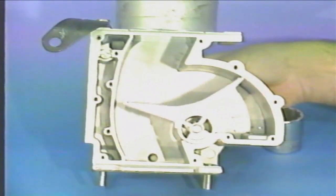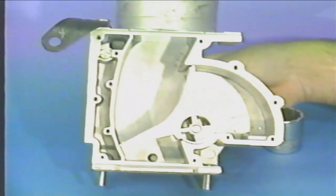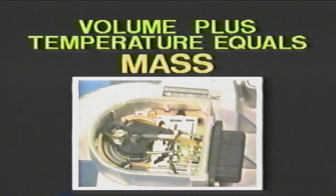This vane airflow meter is typical of those utilized by most import vehicles. As the air passes through the engine, it passes by a temperature probe, or inlet air temperature sensor. Entering air also passes by this door. The door moves in response to the volume of the air. The door is connected to a potentiometer. The potentiometer moves, supplying a voltage signal to the computer, which indicates the amount of the incoming air. The air volume and temperature together supply the information to calculate the mass of the air.